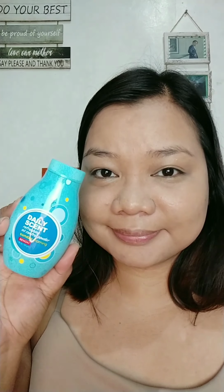I have an oily skin face, so I'll be setting the foundation and concealer by using this Bench Daily Scent Refreshing Oil Control Powder to avoid creasing and make my makeup stay for a long time. To shape and to fill in those spaces on my eyebrows, I'll be using this Detail Makeover Make It Pro Eyebrow Liner in the shade Dark Brown.